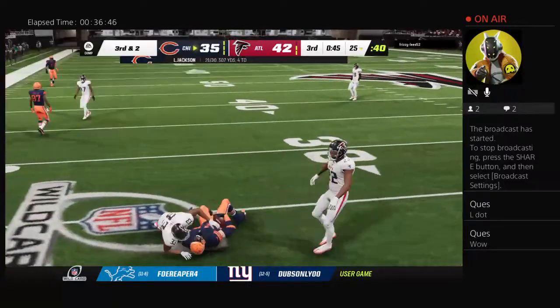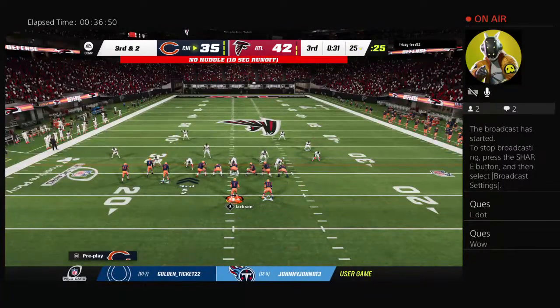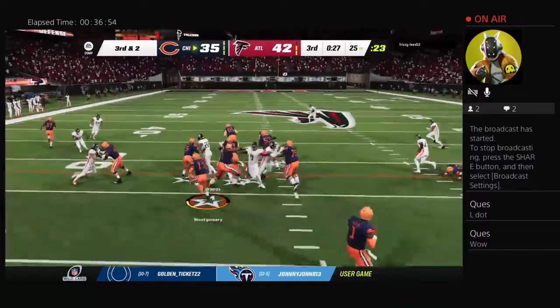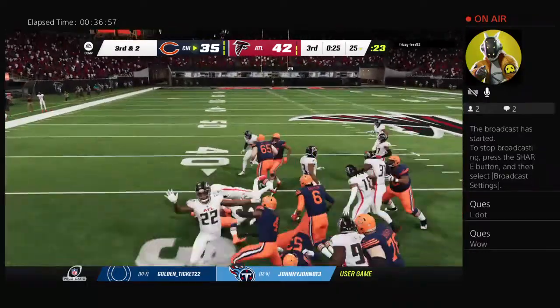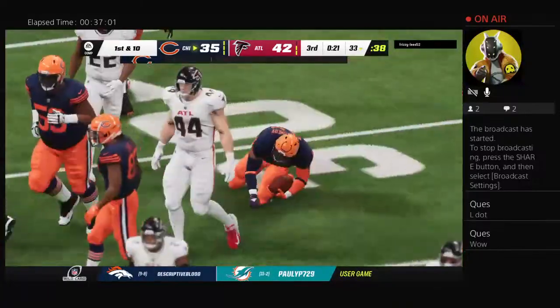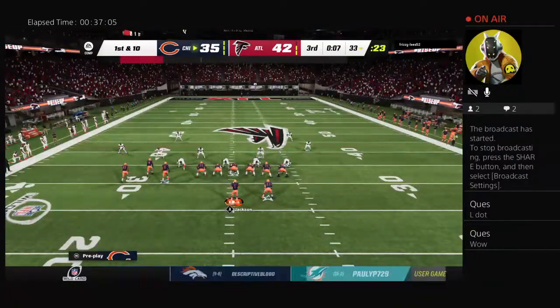Here's 2nd and 10. Jackson's throw complete here to Komet. They'll come to the line, needing only 2 yards to gain the first here. They'll run it. Here's Montgomery. And he's able to get it to the 33. Good enough for a first down. It goes as a gain of 8, and it moves the chains.